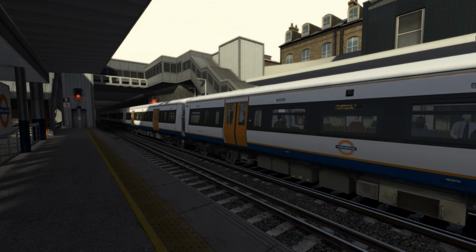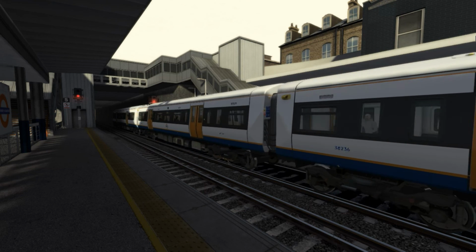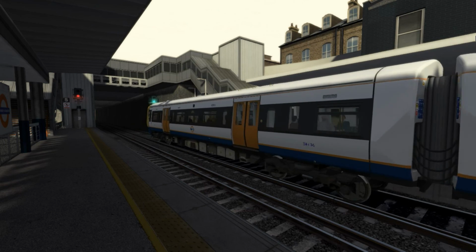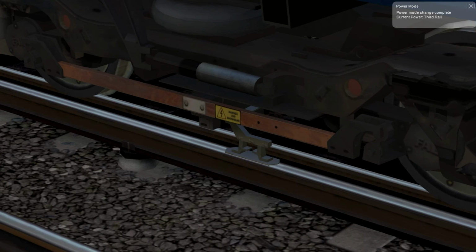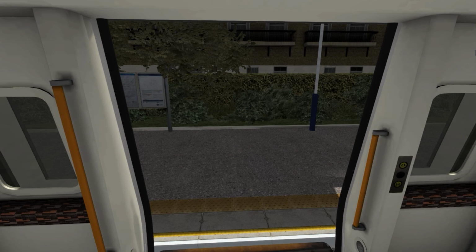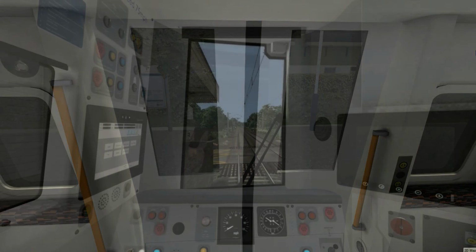The upgraded 378 handles the same as the other Electrostars available in Train Simulator, although the 378s are physically limited to 75 miles an hour. I particularly like the added touch of the animated shoe gear and the passenger doors on the interior view, even if the shoes clip through the track and the doors don't slide to a close whilst in the passenger view.